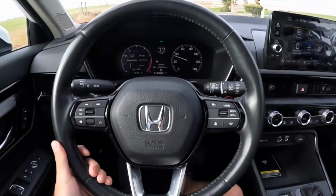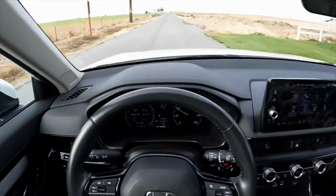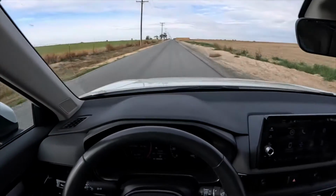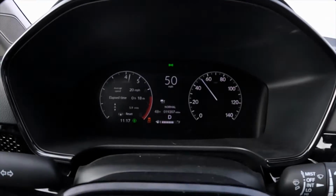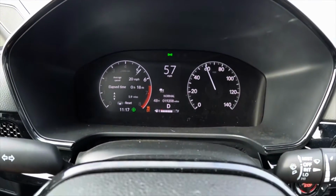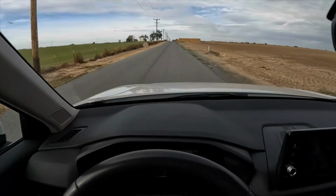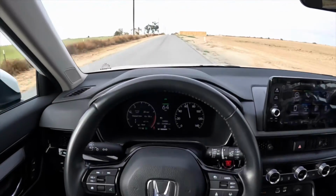The stock speakers even sound pretty good for this vehicle too, between that and just how well insulated the cabin is. Going up a little bit of a hill, let's give it some more gas. Like if you had to get around a tractor or a semi or something on a country road like this.